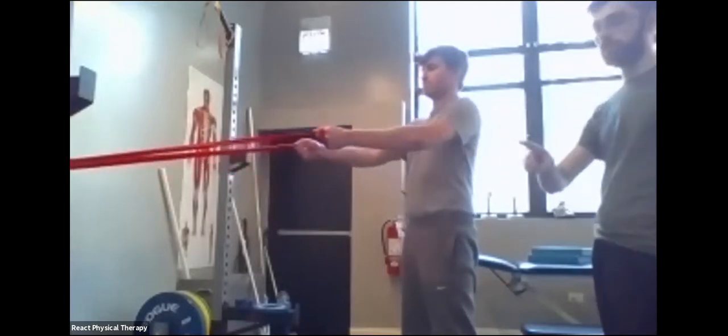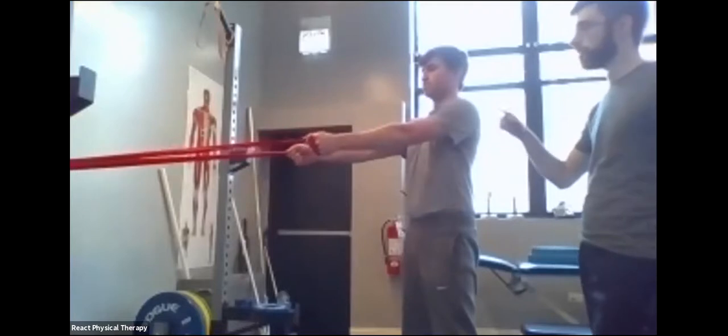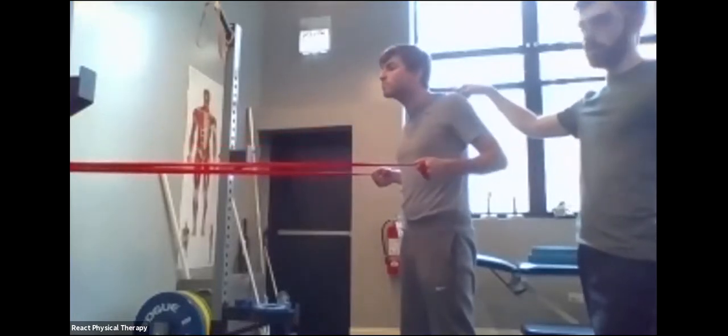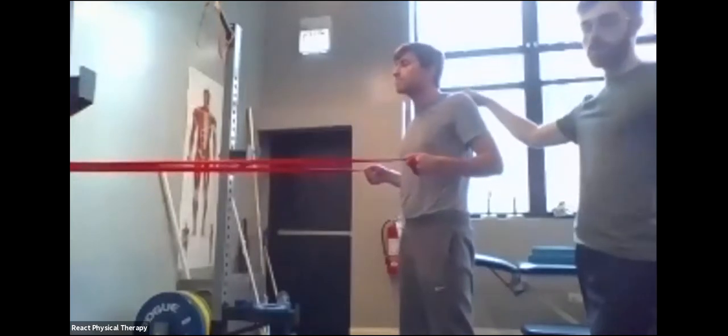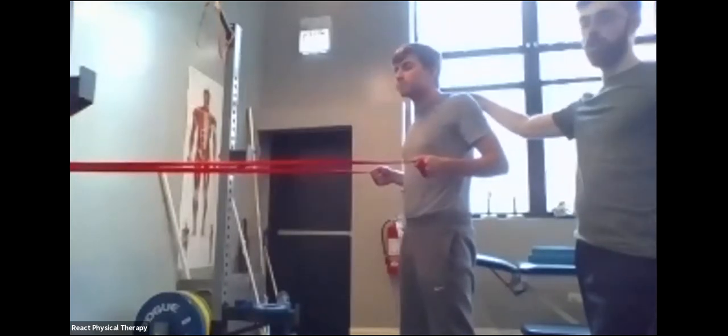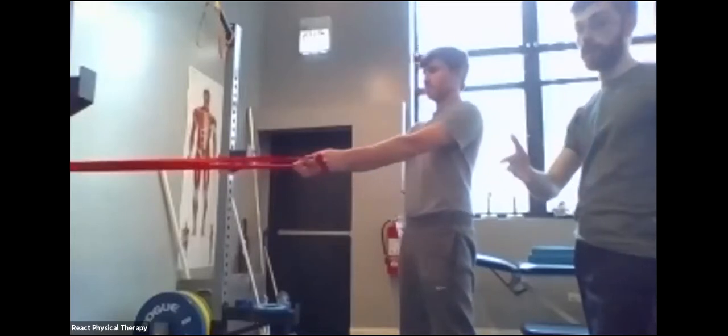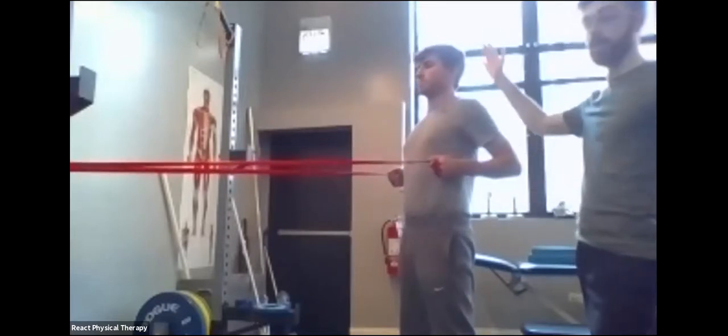Something that I see a lot of people do with this is as they pull back, they push the head forward. Go ahead and show that. That's no bueno. Okay? Make sure that you're not pushing into this position. We already talked about why that's more load for the muscles in your neck. So when you're doing the exercise, practice that good position by keeping the head nice and tall.